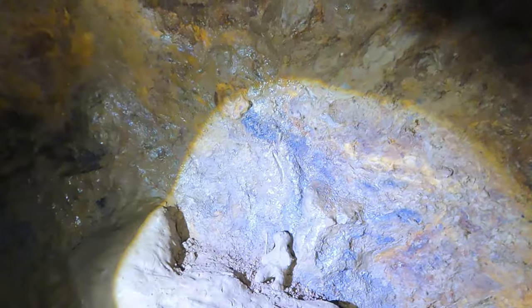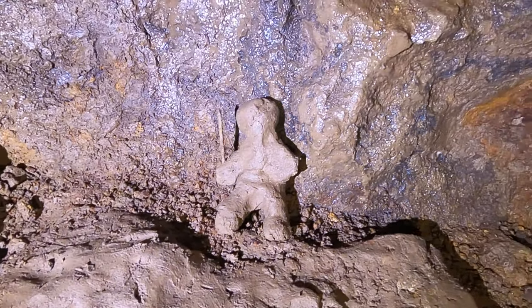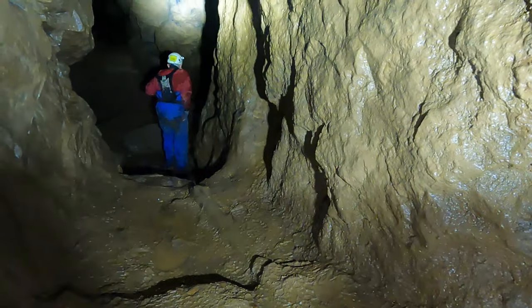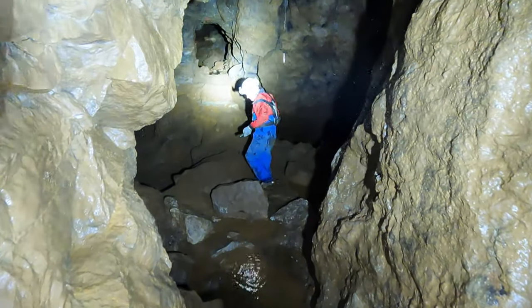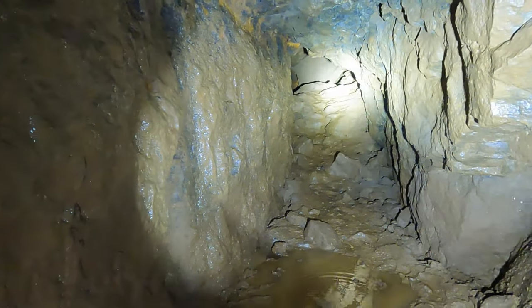Now, it appears we're not down here on our own. Looks like Jughole's has got himself a little guardian, a little mud man with a little spear or a sword. That's pretty cute, isn't it? So we're going to make our way back to the Tunnel of Doom where we came in. And once we've done that, we'll have a look at the upper section.